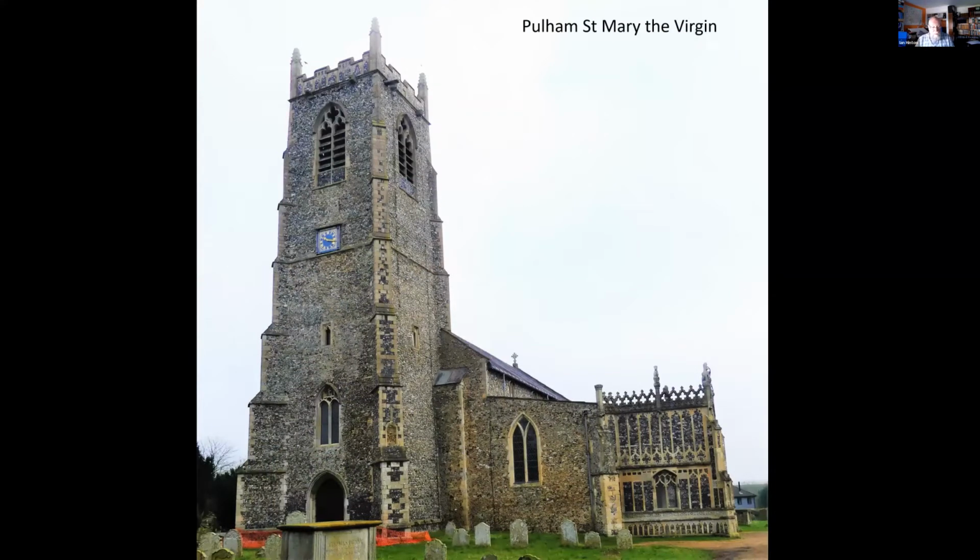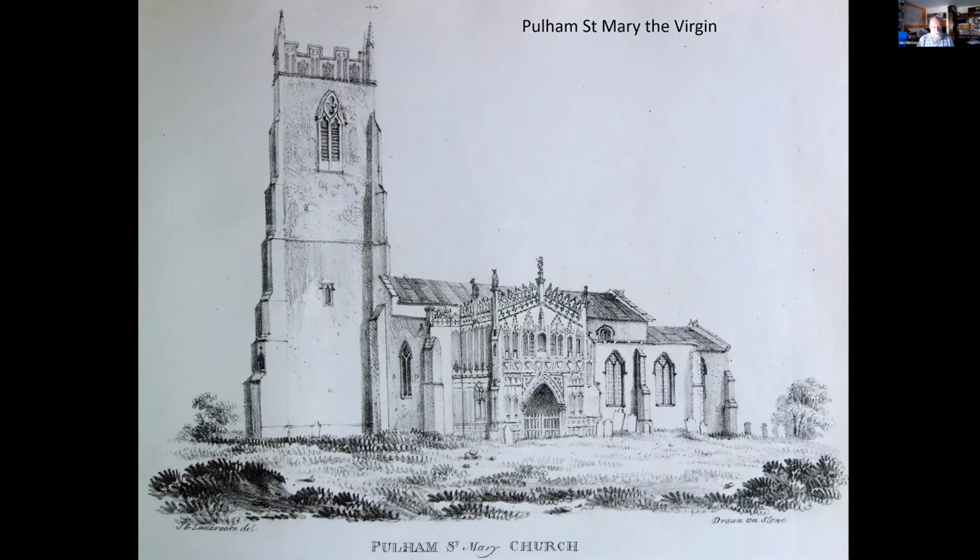This is close to the church of Pulham St Mary the Virgin, with its imposing 7-stage tower. It is a tower of 2 halves. The top 3 stages above the string course are of slightly different material and appear to have been built slightly later. The most important part of this church is the porch shown to the right. Again, as it was drawn by Ladbroke, a more elaborate version than its neighbour a couple of miles west of it.